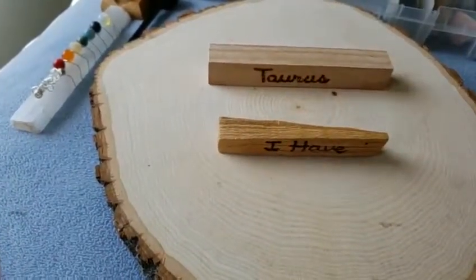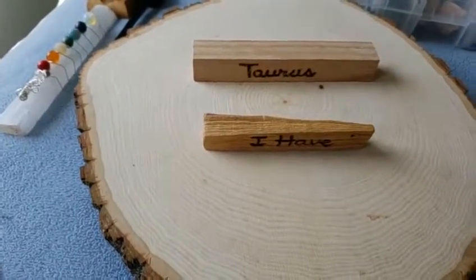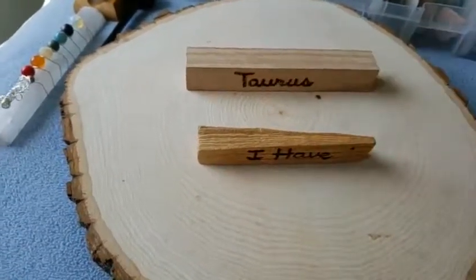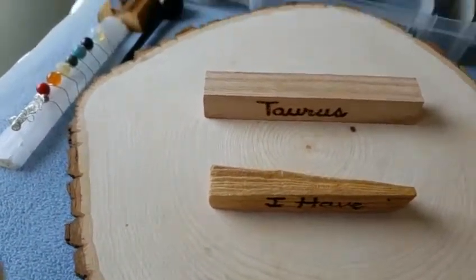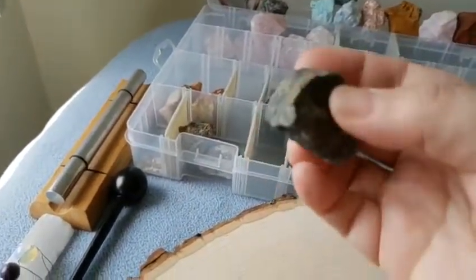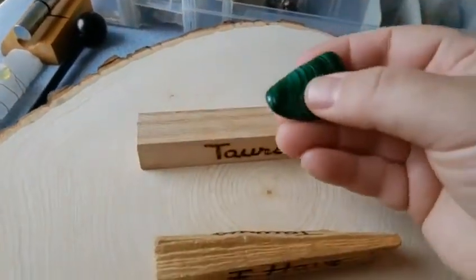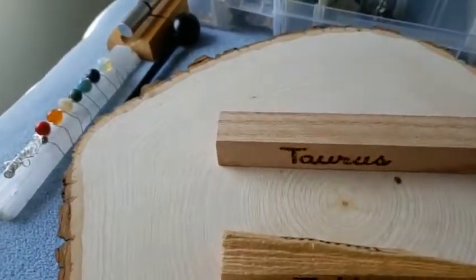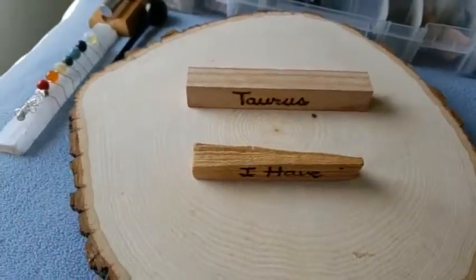And then Taurians get a green crystal. Mine's wrapped up right now, but this is chrysoprase, or another green one for Taurus would be that Kambaba jasper one that I showed you guys earlier, also known as crocodile jasper. Malachite is a great Taurian crystal as well. So those are some of the stuff I have available. Like I said, I have a few different other kits. I have different stones for each of the signs.